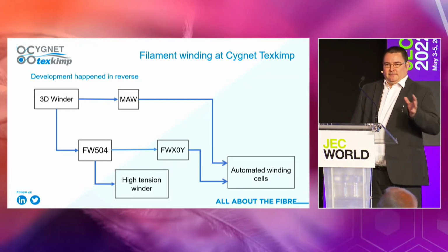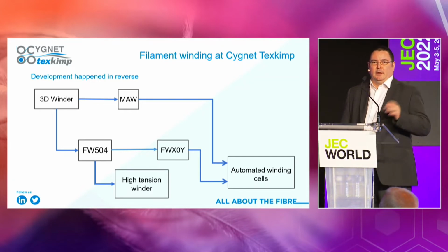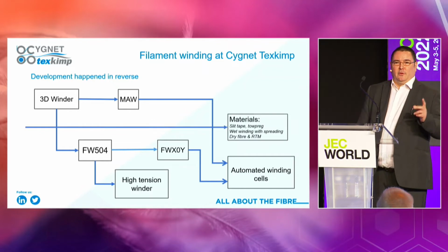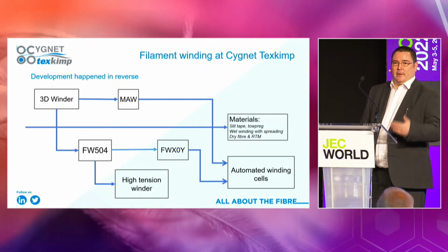From there, we sort of moved into, well, if you want to make a lot of something, what would you do? And throughout all of that process, we've been looking at the materials development as well that allows you to really get the best out of a high-speed winding process.